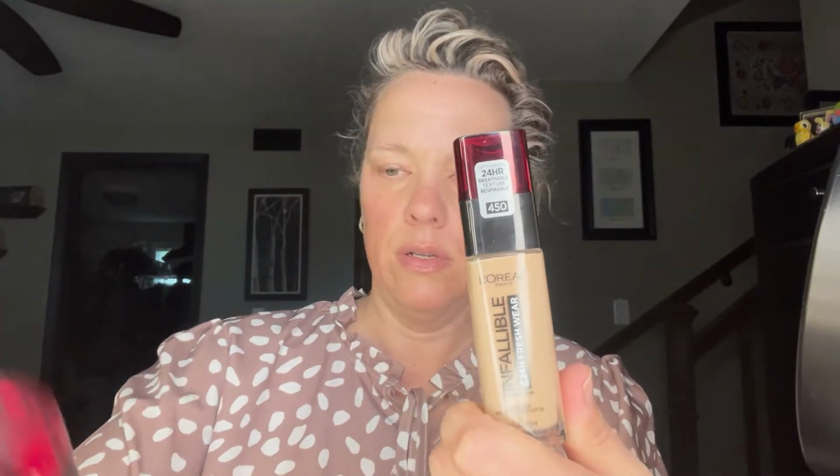So I'm using the L'Oreal Infallible Fresh Wear in the shade 450, and I actually have 2 of them. The reason I brought both of them out was to show you the expiration dates. This one is older as far as purchase time. This one I recently ordered to refresh, really, to replace this one. And this one has a sooner expiration date than this one does. Does that make sense? Did I just completely confuse everyone?